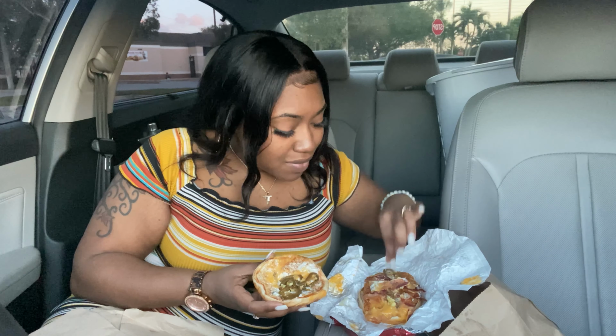Just gonna make it a little bit cuter, because all of my jalapenos are all in one spot, as you see. And I want my hotness to be equal.